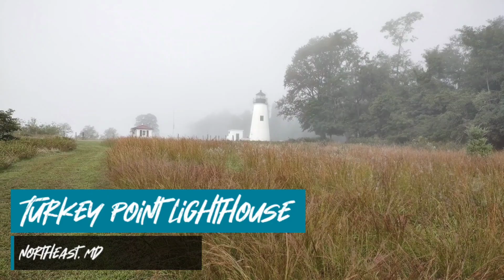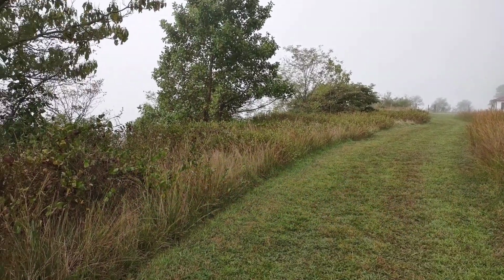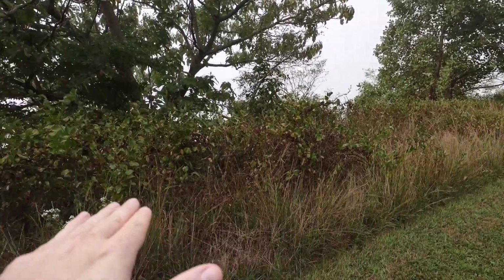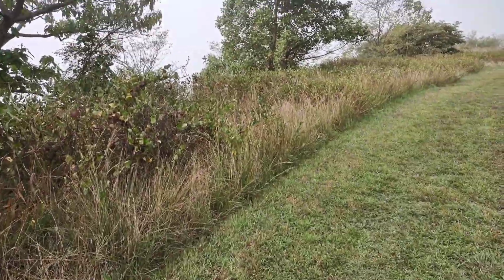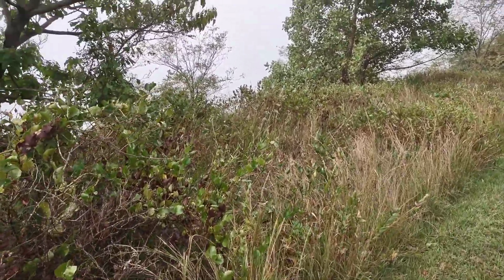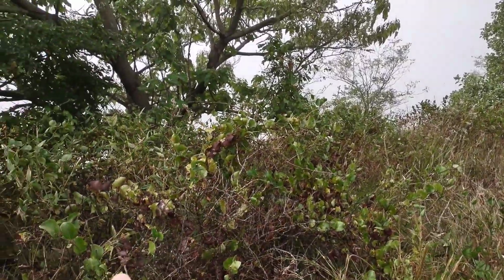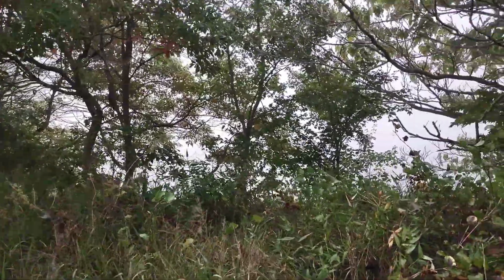Now, you really wouldn't know it by looking at it, but it's actually about 100 feet tall, but we're on a cliff. There's a cliff line right here, and because of the fog, it dictates how far you can see, but just beyond these trees there's about a 130-foot drop off, and right out there is the bay.